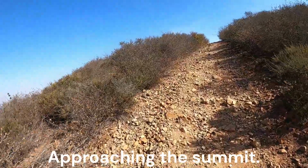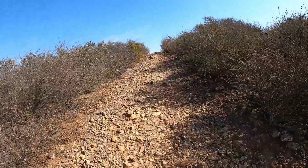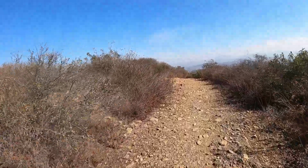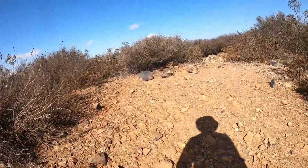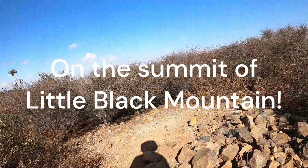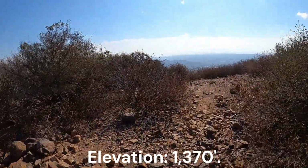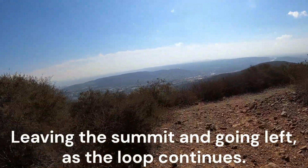Approaching the summit. On the summit of Little Black Mountain. Elevation, 1,370 feet. Leaving the summit and going left as the loop continues.